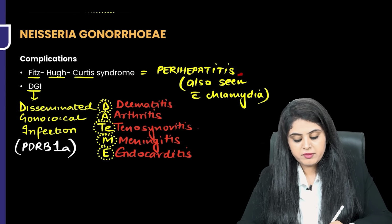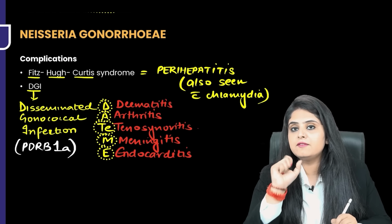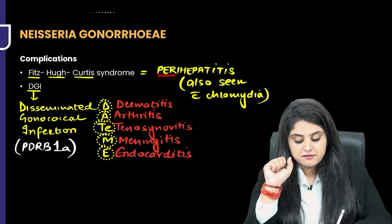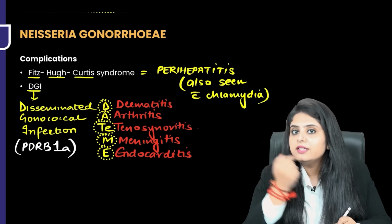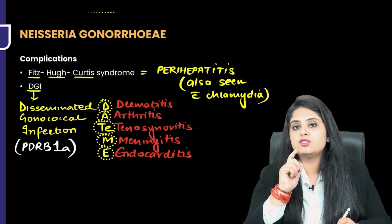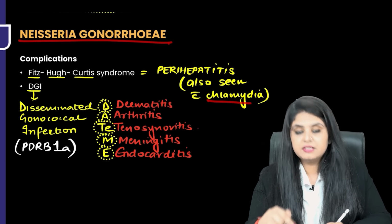Fitz-Hugh is just the involvement of the hepatic region. Perihepatitis is seen. So they might give you a picture, or they might give you an explanation that there is inflammation around the liver, or there are some fibrotic bands, something around the liver is happening. Perihepatitis situation is happening. That is Fitz-Hugh-Curtis with gonorrhea, and with chlamydia.